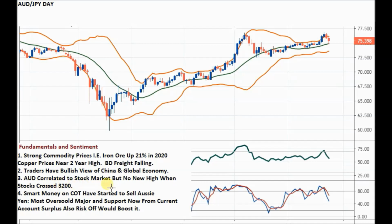Aussie dollar is also very correlated to stock markets, particularly the S&P 500. But the AUD can make no new high when stocks crossed 3,200. So just very quickly on the chart, tested 3,200 here, came off. We moved above 3,200 here, can't get to a new high. So the stock market correlation seems to be weakening, and we think stocks could go a bit higher, but I just don't see that giving the Aussie much support now. I think stocks are probably going to chop around in a sideways fashion. If they fall, then we're going to see, obviously, the AUD fall as well.